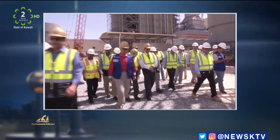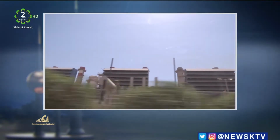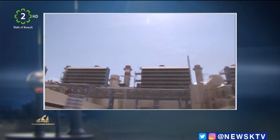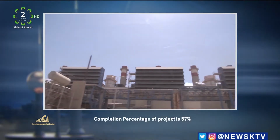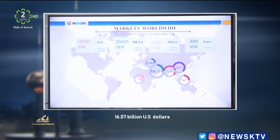The contract was signed in October 2015 and the completion of the facility to Kuwait National Petroleum Company is planned for May 2019. The completion percentage of the project is 57%. The cost of the Zohr oil refinery project is $16.7 billion. The Zohr oil refinery project is expected to be completed by the end of 2019.